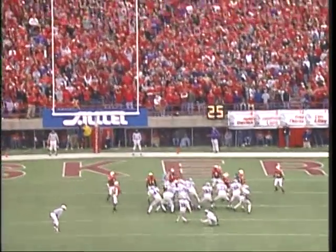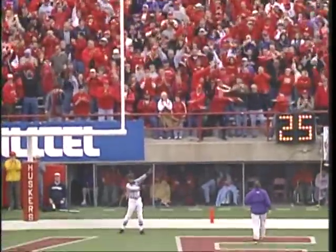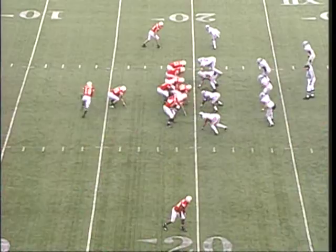There's the placement. The kick is on the way. High end over end kick, and it's no good. It is wide right, and K-State is turned away with 3:49 to go in the first half.